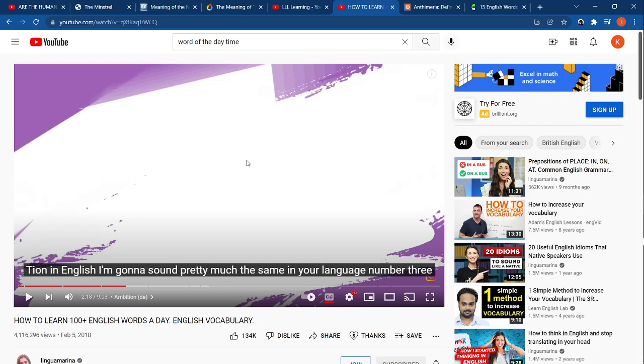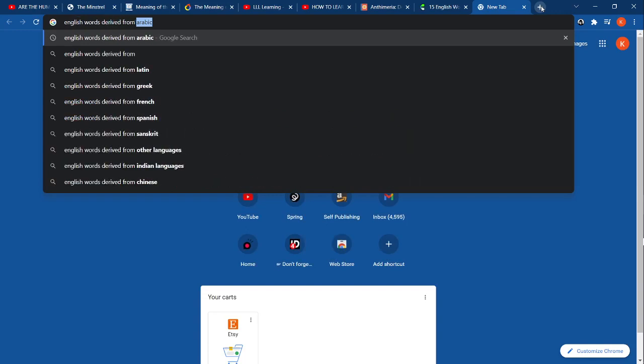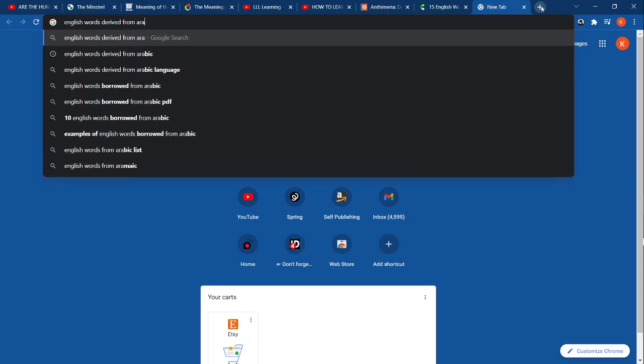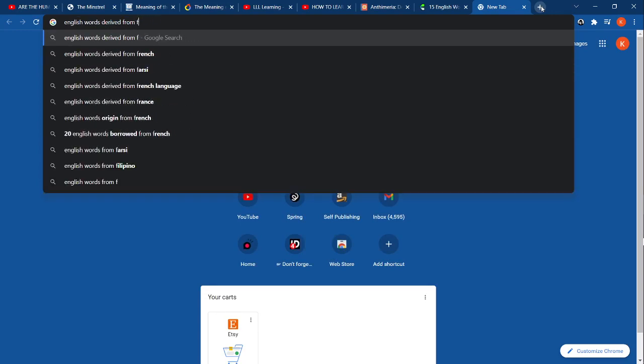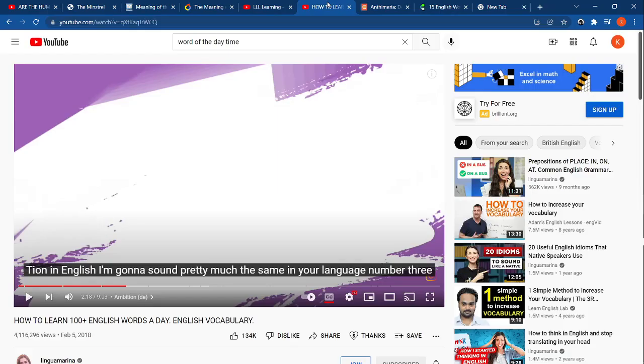Okay, so for those that are, no matter what language you're learning English from, right? I would Google that. If you're a Spanish speaker learning English, I would Google English words derived from Spanish. And if Arabic is your native language, I'll do Arabic. If it's French, from French. If it's Greek, if you speak German, just so that you can make those early connections, to help you build up confidence and momentum in your learning.